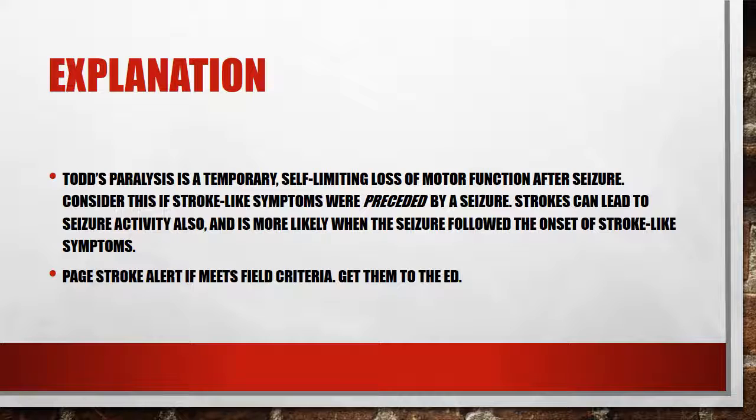If the patient meets field criteria, page it out and get them to the ED and let us figure it out.